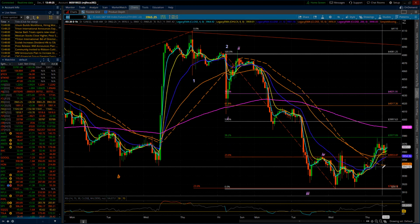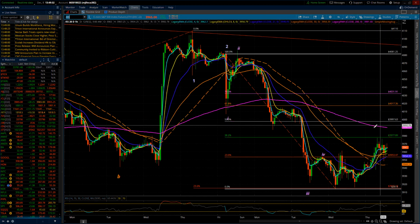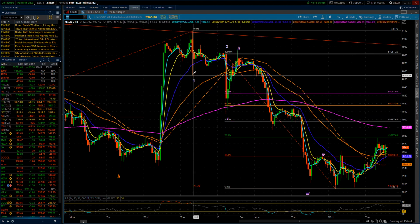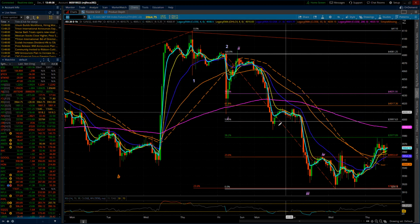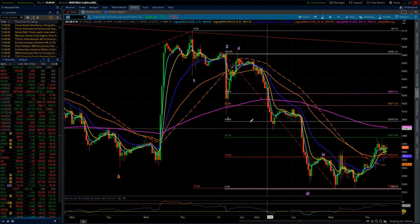Numbers are numbers and levels are levels, but I'm sure there's big positions that can go on or off right at that level. Is it possible? Yeah, it is. They can go up and visit that. I don't want it to come above that level, actually, and I don't even really want it to come above that level.